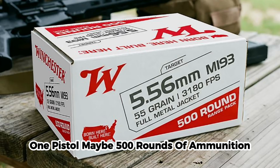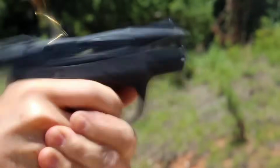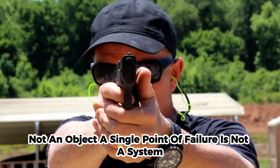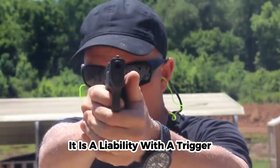One pistol, maybe 500 rounds of ammunition, no redundancy, no layered capability. The logic seems reasonable until you understand that a defensive setup is a system, not an object. A single point of failure is not a system. It is a liability with a trigger.